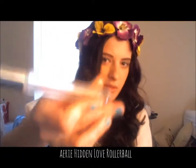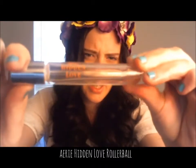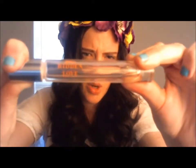And I love this perfume. It is their Hidden Love fragrance. I can get you to see it here. Maybe we can't, there we go. There's just like no perfume left in here, really. So it's a Hidden Love fragrance. This came out Valentine's Day of last year, and I believe that they did a whole lot more marketing for it this year as well.